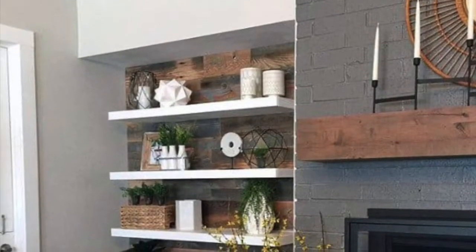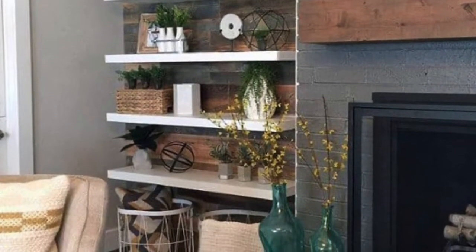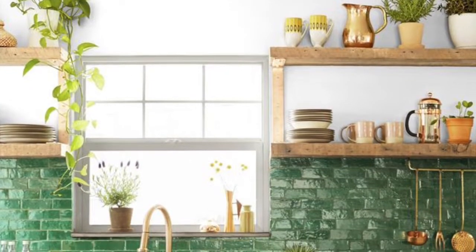Kitchen shelves that are open have become very popular in current kitchen design. It's a great way to add interest to a kitchen and turn organizing into a design feature.